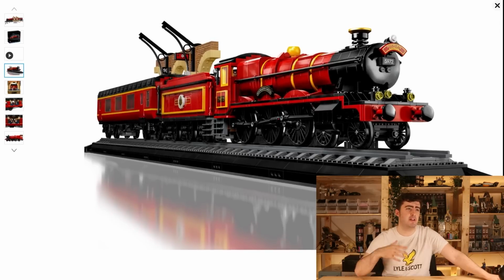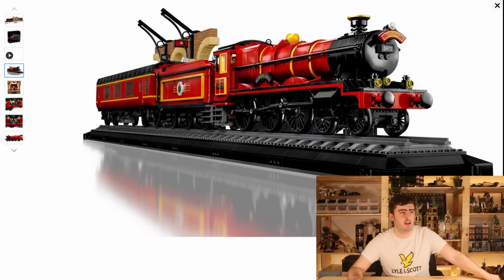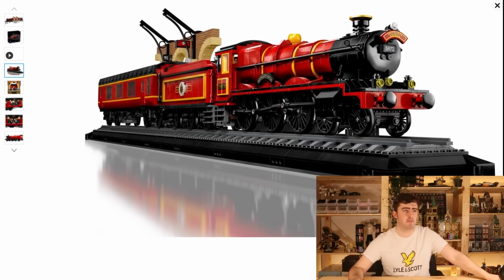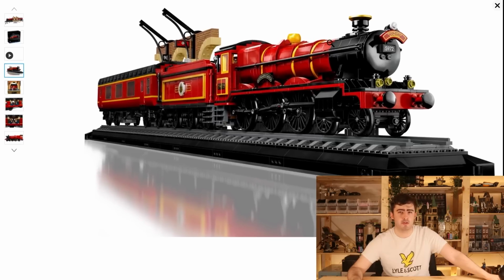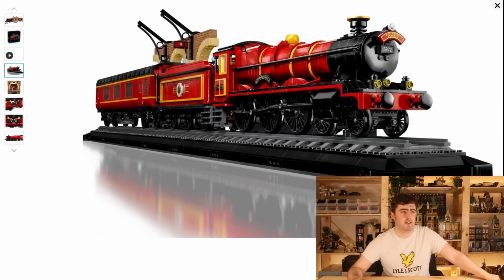So yeah, I'm happy that the front dish piece isn't printed like usual. I'm happy that they've actually made it brick built, even though it does come out a bit too much. I also love the fact that they've added steps here in the actual cylinder part of the locomotive, where it gets progressively thinner and thinner towards the front of the train and progressively thicker and thicker towards the back of the train and the driver cab.